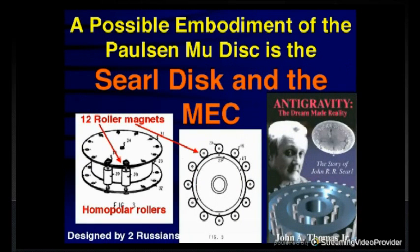He essentially became a little more well-known when he gave a talk in Berlin in 1990, and then some Russians discovered him because of that lecture in the video and decided to build what they described as a single roller magnet assembly with 12 roller magnets around the outer edge of a ring. And so I started to think twice, hey, this may be something related to what was called the Mu disk back in the Paulsen book. And that's one of the biographies you can get off the shelf, Antigravity, The Dream Made Reality by John Thomas.